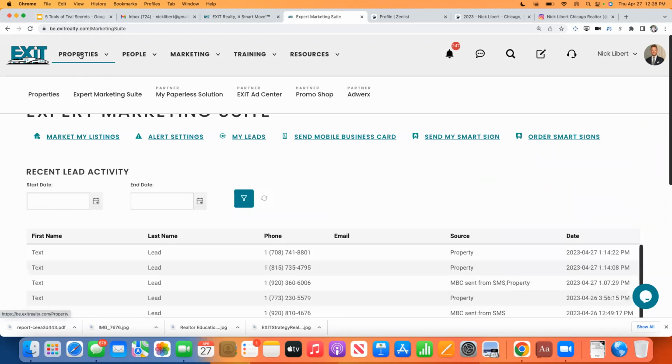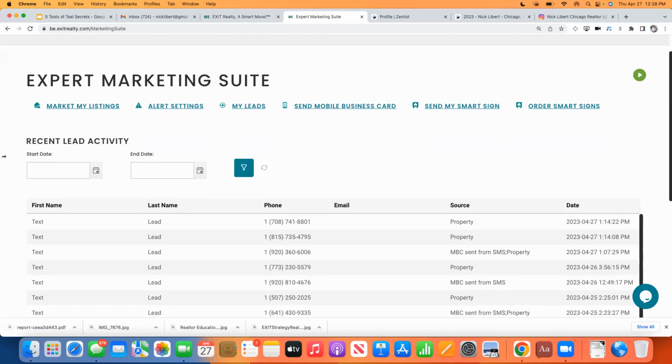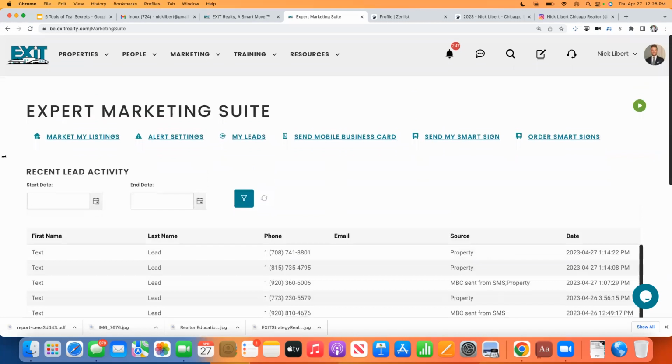On top? Yeah. Okay, properties. You can just look right up and I'm doing it for you. And then click on Expert Marketing Suite. And I'll try to slow down. I'm excited, like a small dog that might wet the carpet, for those of you dog owners at home.